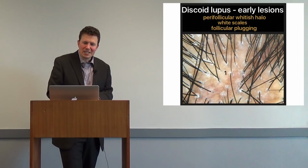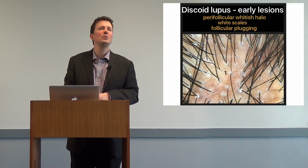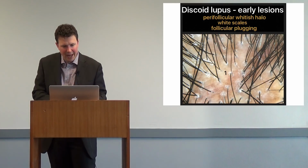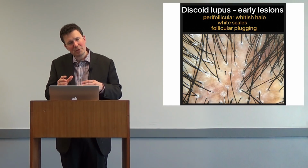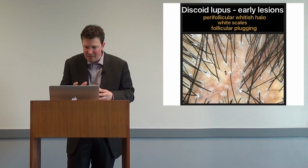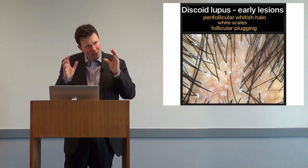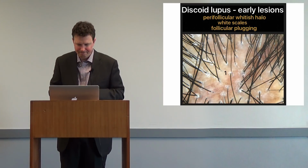In early discoid lupus, it can look very similar to Lichen planopilaris. You can see this perifollicular scale, this whitish scale. Sometimes you can appreciate this follicular plugging as well. You can see these dilated blood vessels, sometimes telangiectasias, and this pigmentation change, but it can look strikingly similar to Lichen planopilaris.